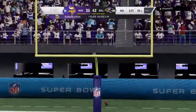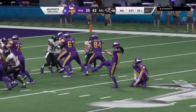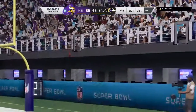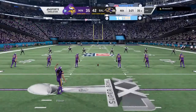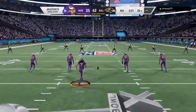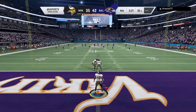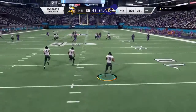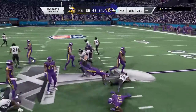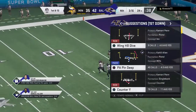Extra point splits the uprights, and now things get a bit more interesting here in this 4th quarter. This game back within a touchdown now as the kickoff's away. This fielded a few yards into the end zone. They'll bring it back to just about the 25. Call it the 24-yard line.